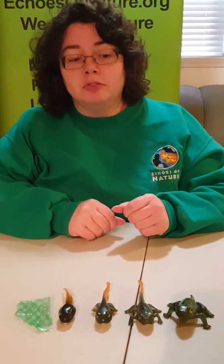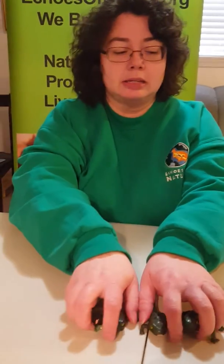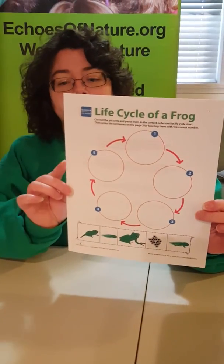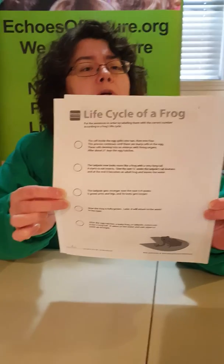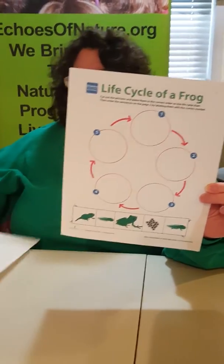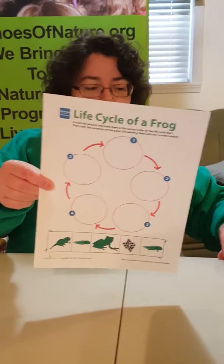Now, I do have an activity on the website, and I'm going to move these guys out of the way for a moment. On the website, there will be a set of sheets that will have the life cycle of a frog. The second sheet is really designed for older kids. I believe first and second grade up, but everybody can definitely do the first page of the life cycle and put everybody in the right order.